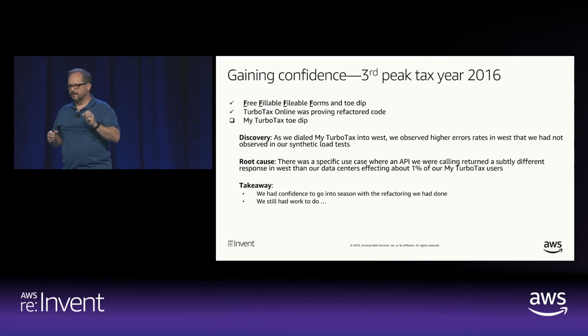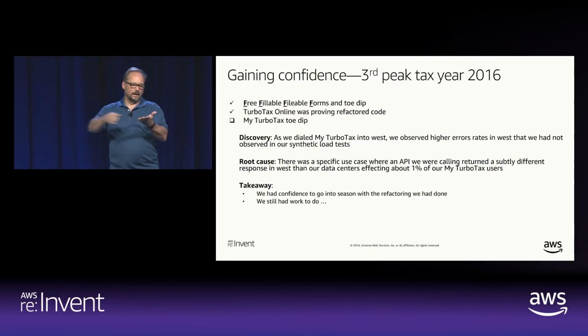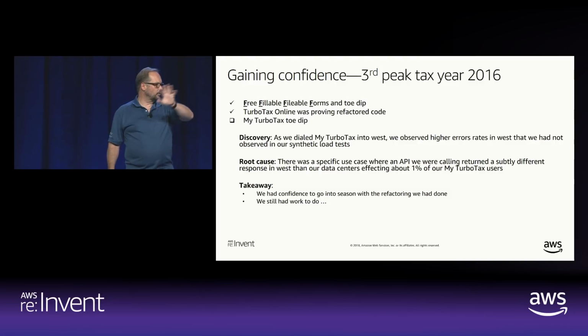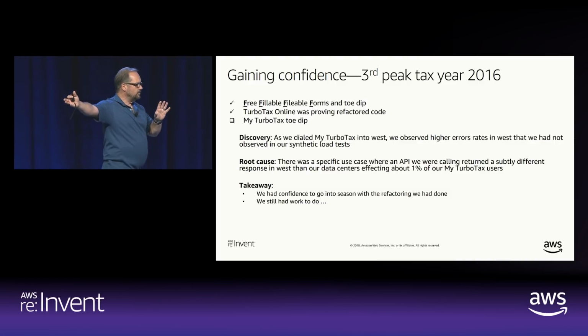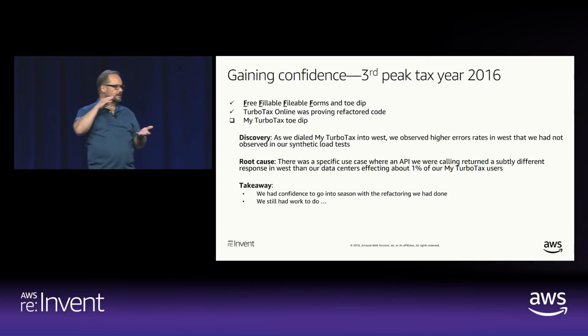In particular, one of the reasons I'm bringing this up is because real user behavior often varies from what we try to emulate in our synthetic capacity testing. This is why we have the principle, prove it in a real peak before we actually have confidence around that. In particular, what we saw as we dialed up My TurboTax, and initially it was super fine, as we sent more and more users to the AWS My TurboTax stack, we saw an error rate increase within that.